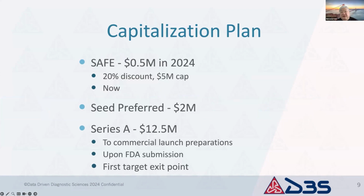The cap table, I mentioned that we're starting off with a SAFE offering to raise $500,000 with the terms that you see right here. We're undertaking that right now. The overall seed round is targeted at $2.5 million.